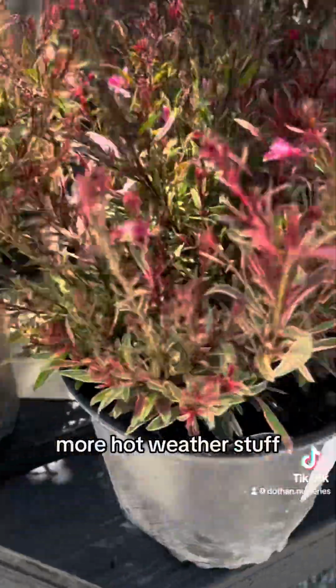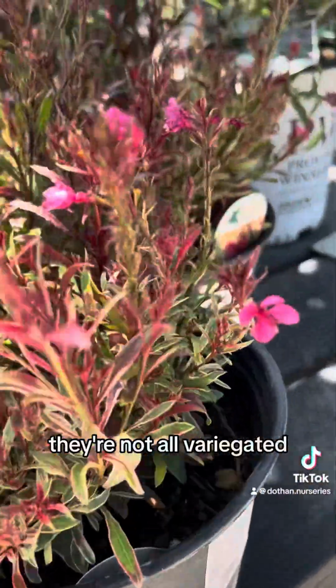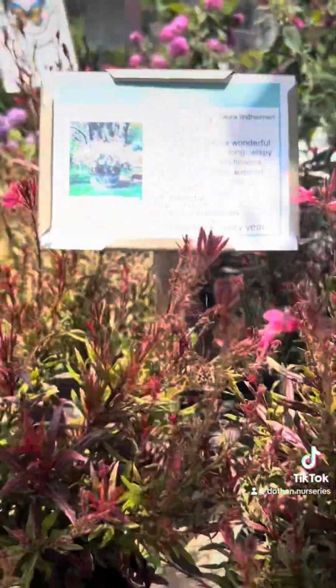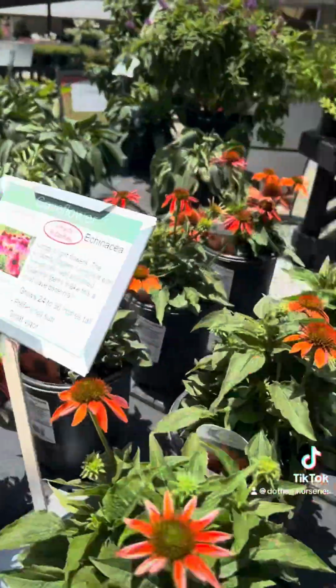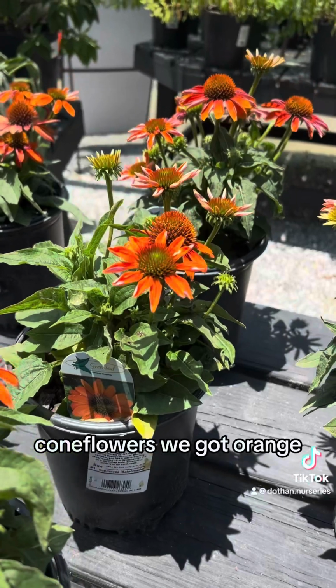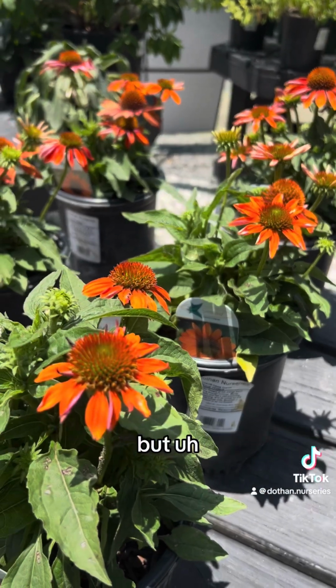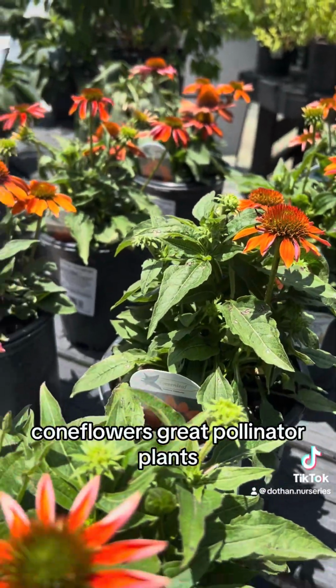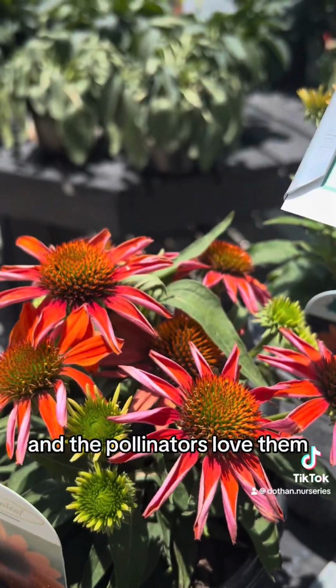More hot weather stuff, some beautiful variegated Dora. They're not all variegated, but some of them are. But great hot weather plant, butterfly bush, cone flowers. We got orange. We just got in some red ones today. I may go take a look at those in a minute, but cone flowers, great pollinator plants, great perennials, survive really cold winters, and the pollinators love them.